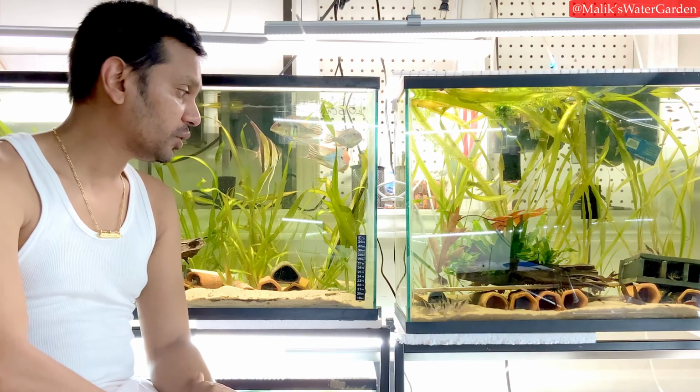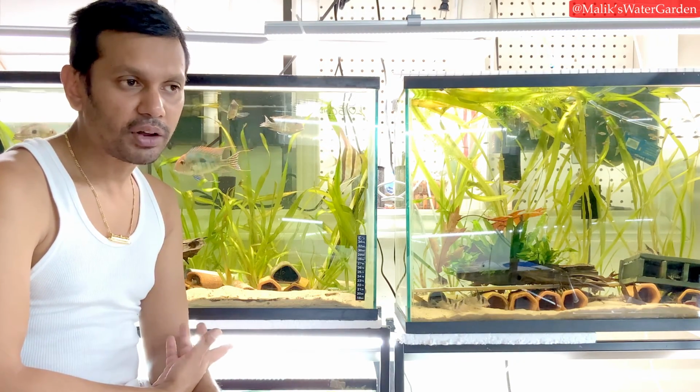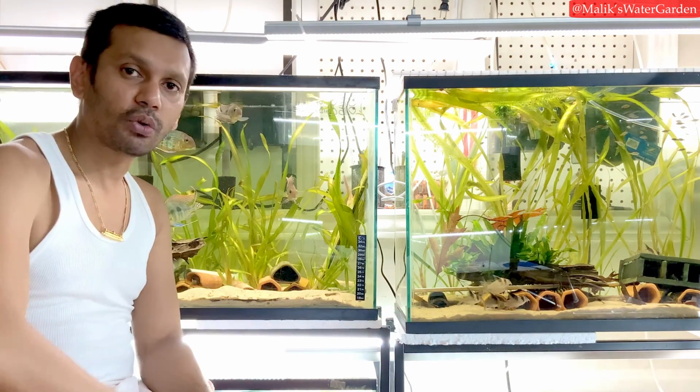Aside from that, they also enjoy the company of corydoras and stuff. I've seen them school with corydoras, especially when they were younger. They did really well with corydoras. They were schooling with my CW027s, which are in this tank, right there. They actually like each other quite a bit and they get along.